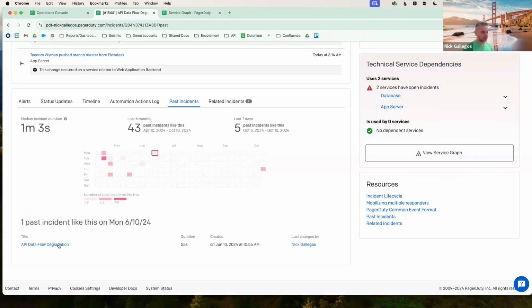I can click into each of these. I can click into the incident itself, read the notes and understand, hey, Nick fixed this in 55 seconds, right? How did he do that? I don't want to spend too much time here. I want to just see how he did it. Or maybe I can add Nick as a responder to this incident, pull him in and say, hey, I need help because I saw you fix this before. Right. So again, just using that past context, that past information, so that you can resolve this incident as quickly as possible.